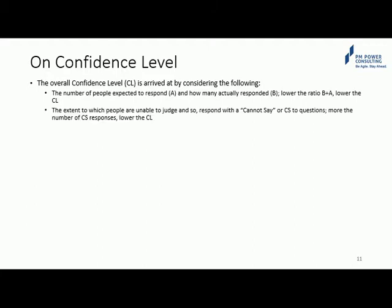The second factor has to do with how people responded to the questionnaire. All questions are mandatory for all respondents. However, people have the option to respond with cannot say for questions. For example, a team member who is largely performing a tester role may respond with cannot say for a question on the engineering capability of the team. What this means is that she does not have the information to make a judgment and definitively answer the question. While that may be a valid response, it brings down the confidence level of her responses by a notch.